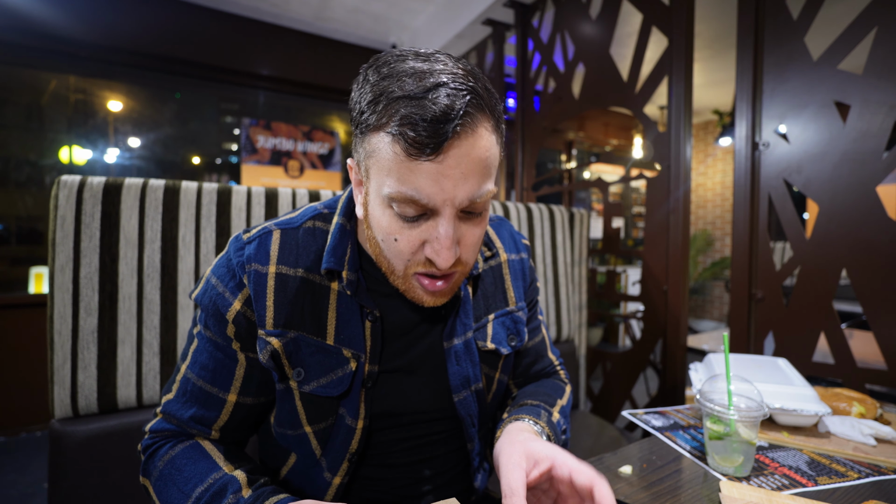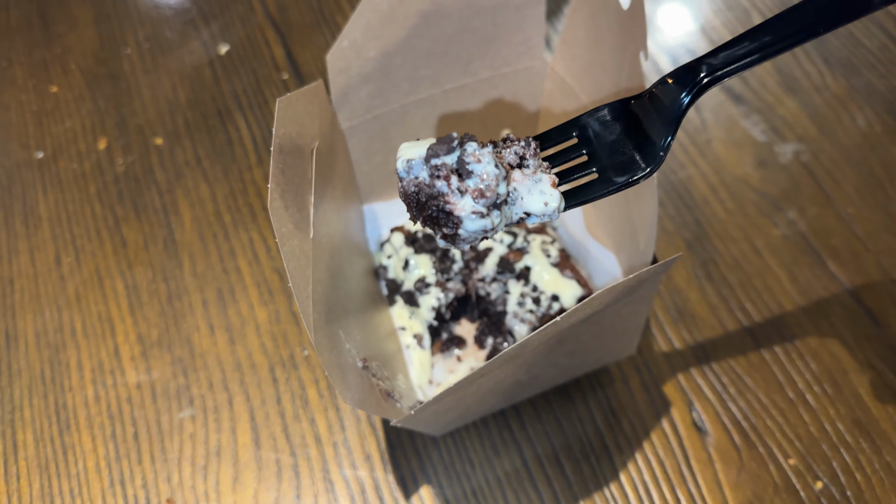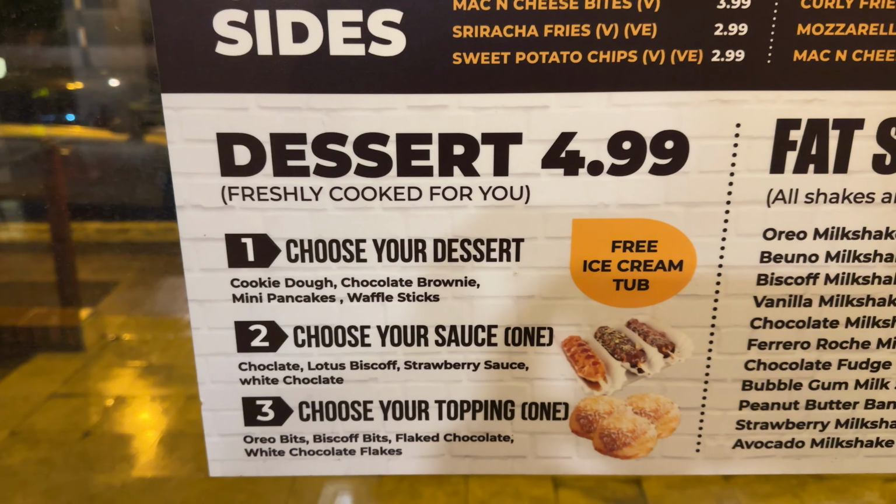The brownie immediately, by the way, is incredibly gooey. That's what it says on the tin. It's gooey, it's chocolatey. I do like that you can pick things, you know, the customization. Let me just munch this down, guys.